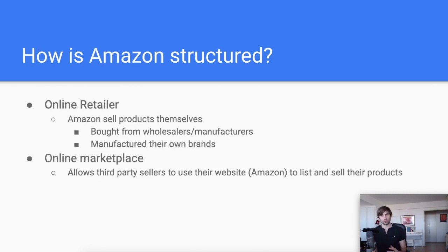How is Amazon structured? There's two main functions in Amazon. There's, first of all, the online retailer component. So you need to know that Amazon sells products themselves, and they sell them in two ways. The first way is that they buy products from wholesalers or manufacturers. That means that it's basically Amazon calling the manufacturer saying, hey, I want to sell this product that you own. Can you please give me a good price?